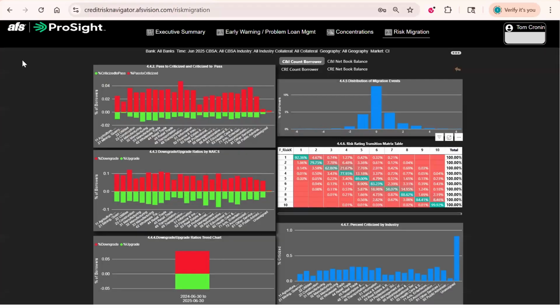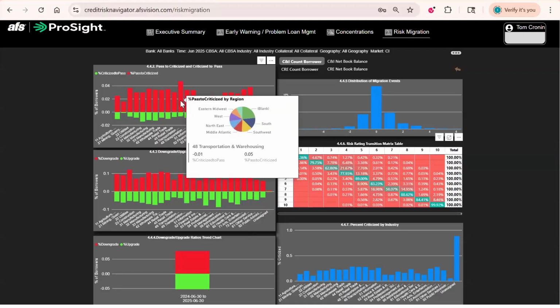So let's go back and take a closer look at a couple of industries. I'm going to look at the same three charts here: the pass and criticized, the upgrade and downgrade, and then the matrix. We'll begin with 48 transportation, which is the highest one here. I'm just going to hover for a second so you can see. Most of this is the category that has airlines, cruise ships, railroads, trucking, and pipelines. You can't see it here, but I know from the other slides that the main issue here is trucking, and there are a couple of issues going on with trucking.